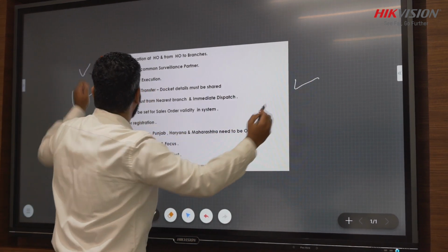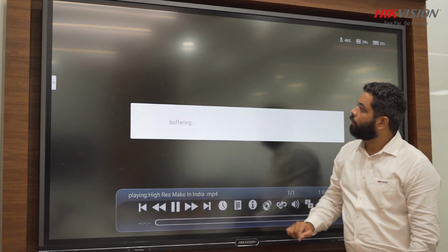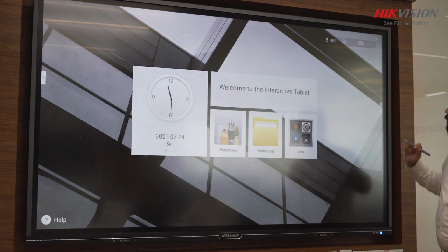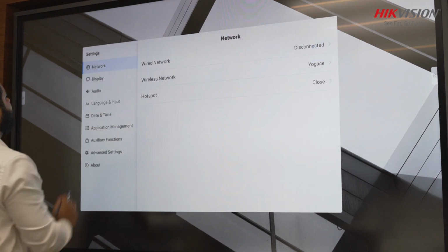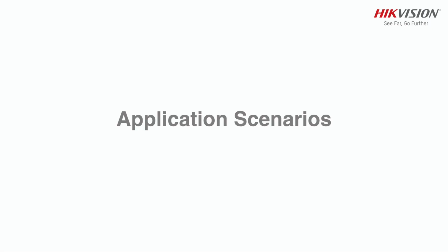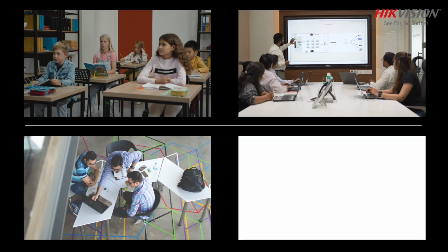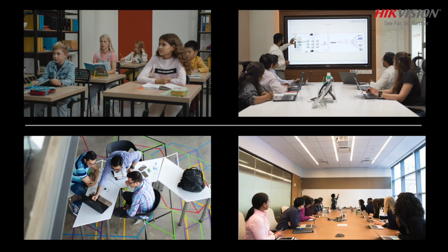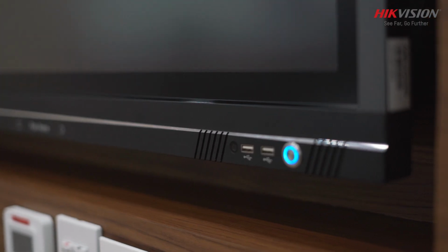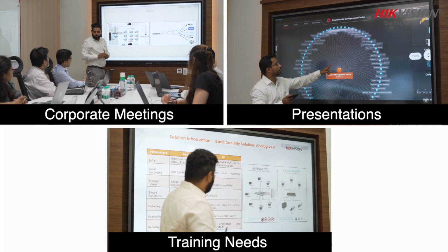It integrates with the latest technologies of touch control, HD display video processing, network communication, interactive control, sound control, and abundant teaching resources. Some of the application scenarios are classrooms, conference rooms, co-working spaces, meeting halls, etc. Hikvision Smart Interactive Display Screen, a highly versatile product for corporate meetings, presentations, and training needs.